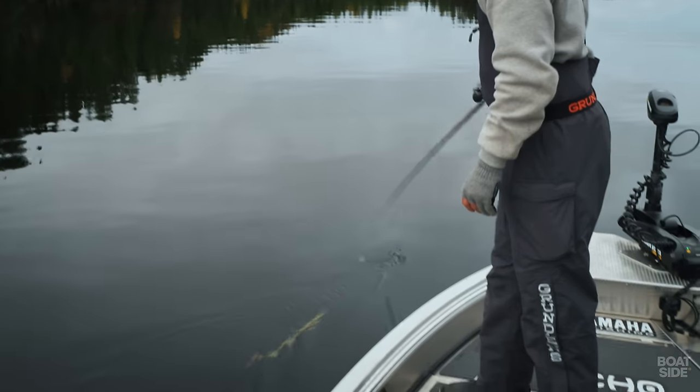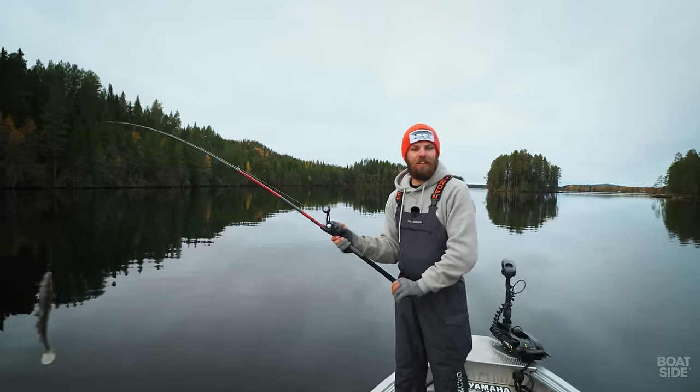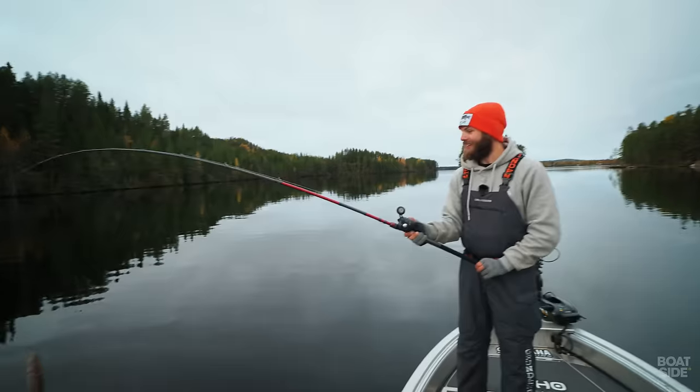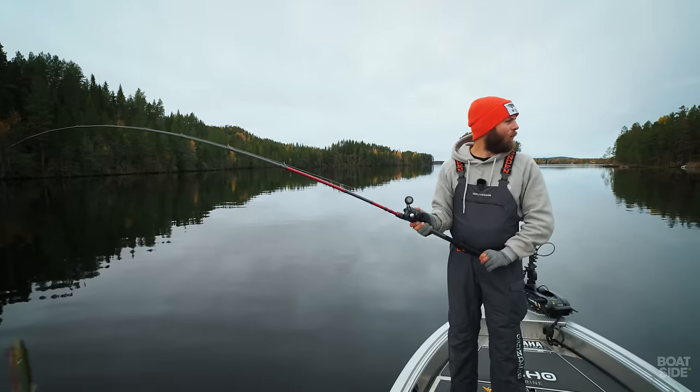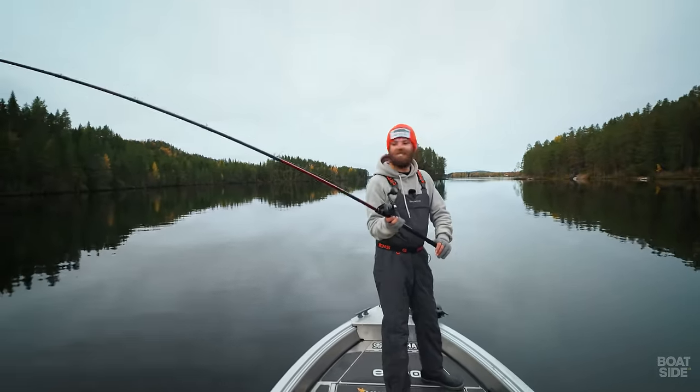Oh, 0.43 braid should hold at least a small backlash. I've never broken this line off ever, like in bottom or in overrun or whatever, but this is next level. Are we ready for first cast? Yeah, we are. Here we go over here.